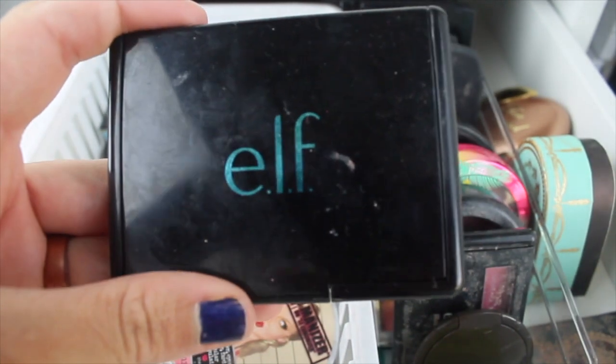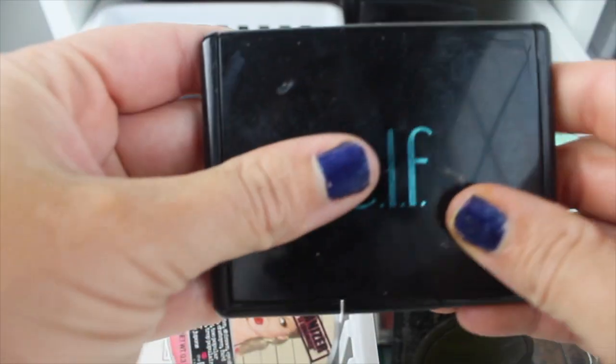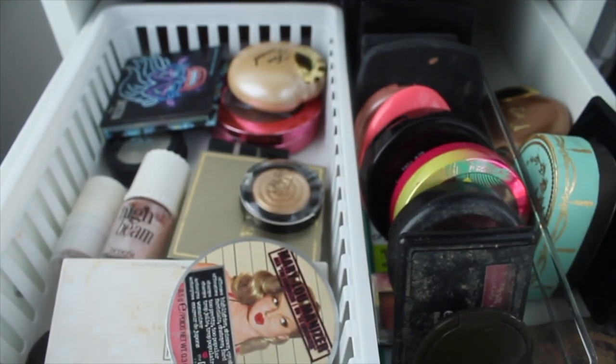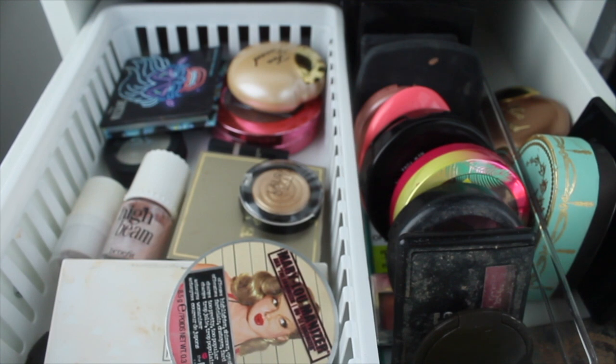This is what I used for contour last week. It's just an e.l.f. cream contour. I really like this. It's not as good as the Too Faced one, but I really like it. So we're going to put that back. I already have a bronzer pulled. So let's put this one back.